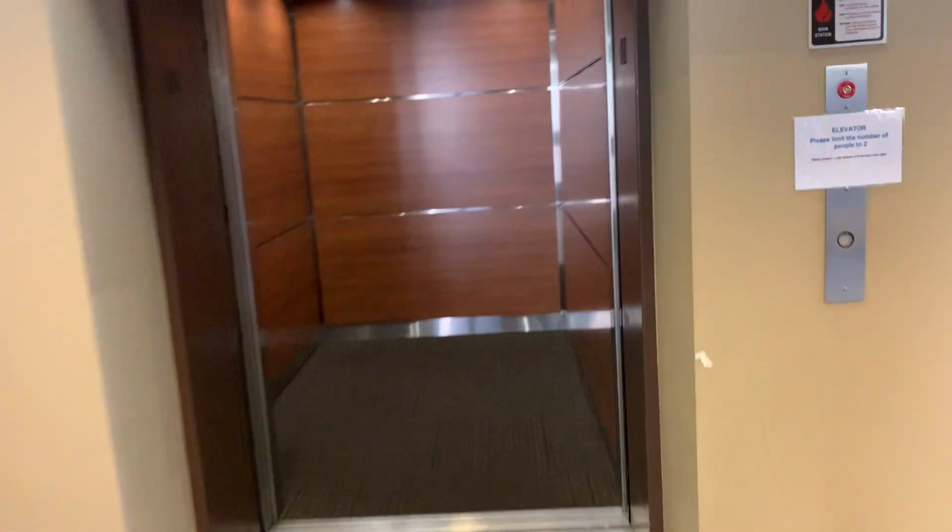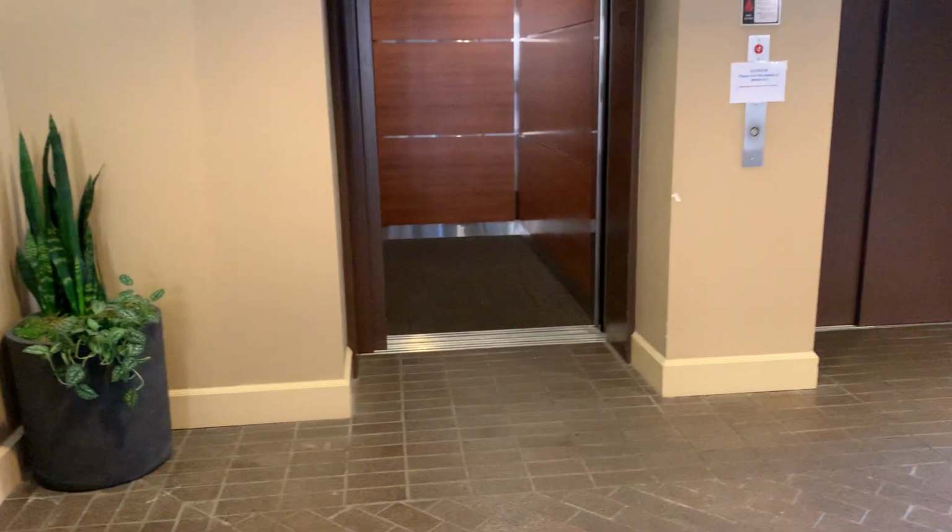Just like the double tree in Westminster, also an epic motor. This elevator. There it goes. Doors even faster. Listen.